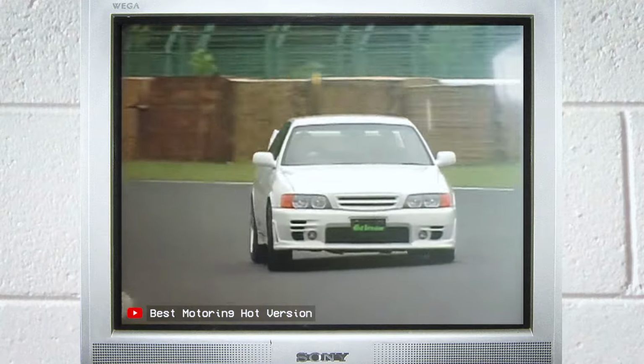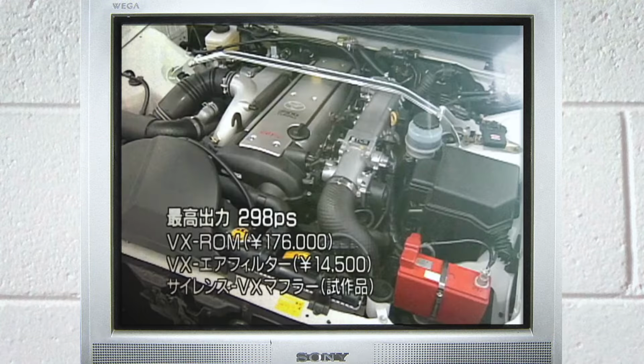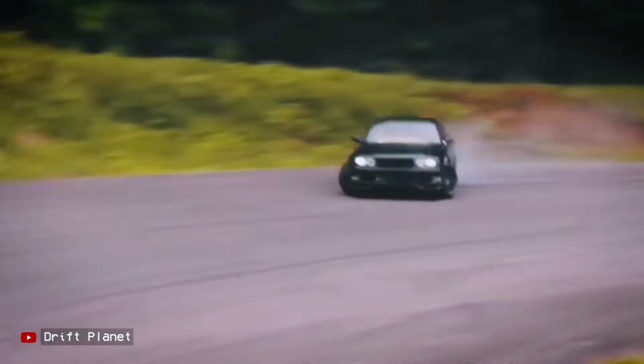The stellar reputation of this car began to spread, along with a growing awareness that the 1JZ motor could make big power with bolt-on mods. It wasn't long before it became a staple of the Japanese drifting scene. And it would go racing too. The Chaser won many Japanese touring car championship races. The Drift King himself, Keiichi Tsuchiya, even raced one.